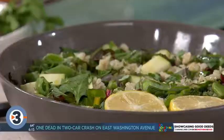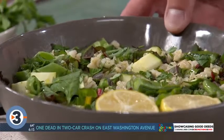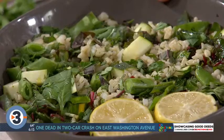Okay, so we talked a little bit about the pico de gallo here. What else you got for us? This is looking pretty tasty. Yeah, so that's my farmer's market herb rice salad. The beauty of the salad is that you can really make it with whatever's fresh at the market that week. So this is zucchinis, we have snap peas, we have tons and tons of herbs.